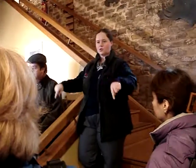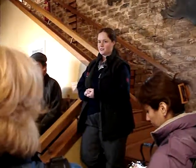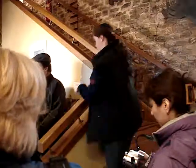If everyone wants to slowly have a look upstairs, I'll take you and show you a plan of the fort and try and explain it a bit better once you've seen it.